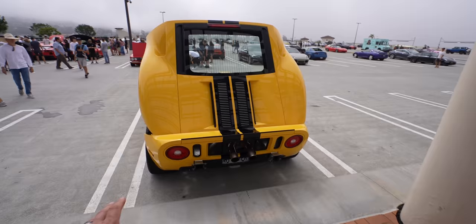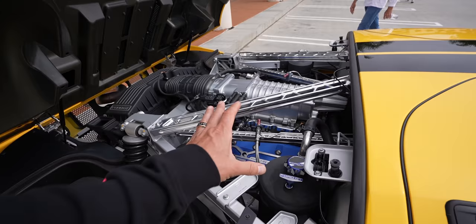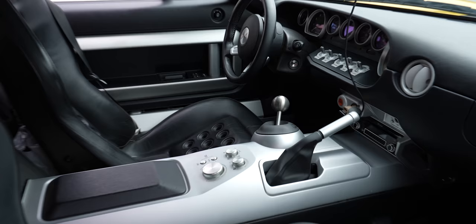The legendary 4GT, we're talking supercharged horsepower, and that's right, manual shifter. I've thought about getting one of these over and over again. What would I do to it? Not really sure, but it is a beautiful car.